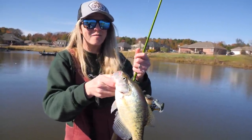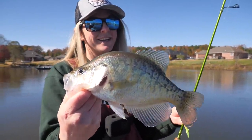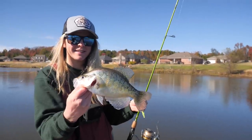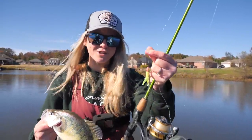Oh my gosh, this is so much fun. He's not as big as the last one I just caught, but that's a really good one. I mean, if we catch those all day, I am happy. Beautiful white crappie. Smashed that chartreuse tube. You thought you had him snagged. He was fighting all weird, but he had a thing choked. They're loving the chartreuse.